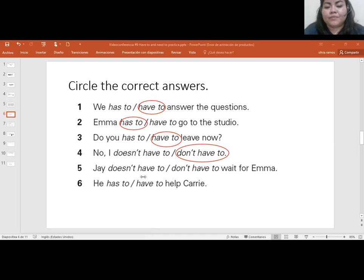So what is the answer? Jay does have to wait for Emma. Jay doesn't have to wait for Emma. Now, repeat with me, please. Jay doesn't have to wait for Emma. Jay doesn't have to wait for Emma. Very good.